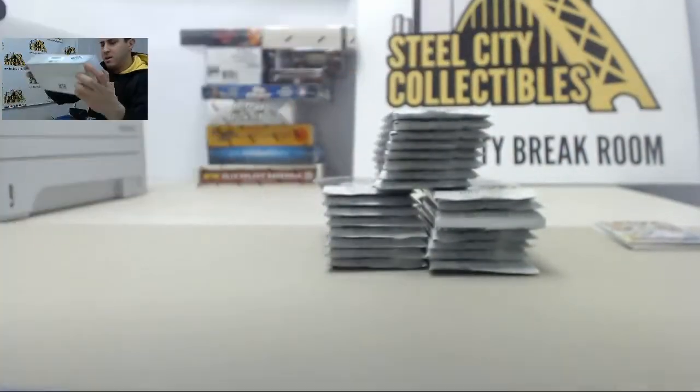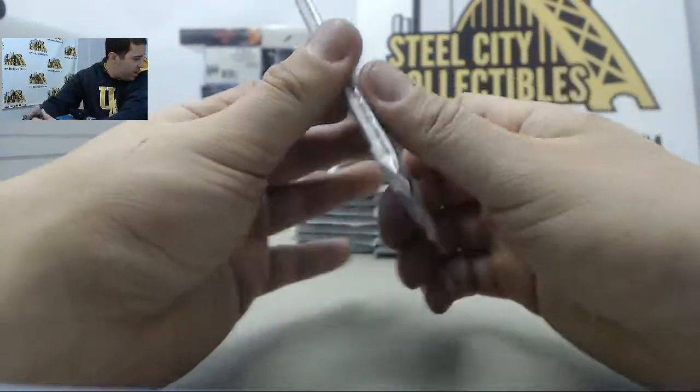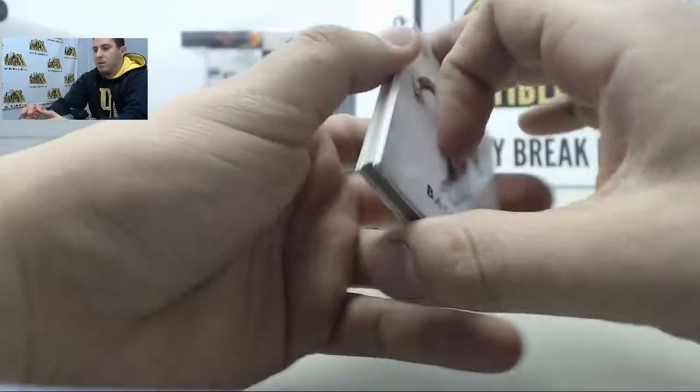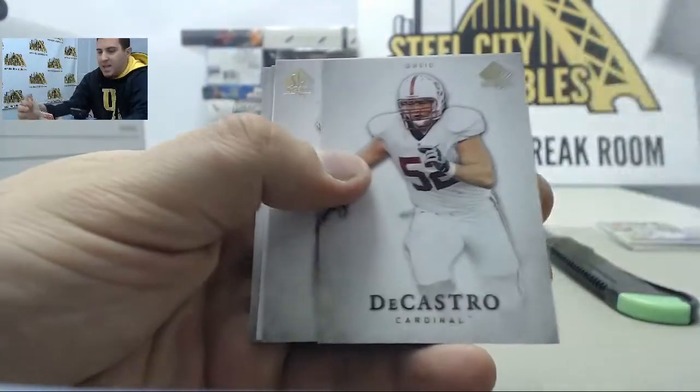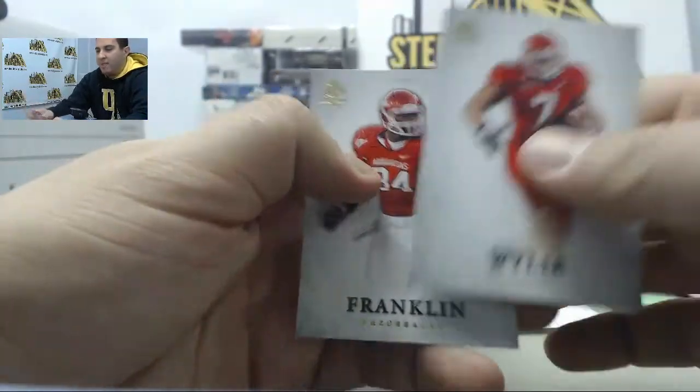Nothing left inside. All right, Jake, good luck with this one. And still looking for a Russell Wilson. That'd be a solid pull. Bailey, DeCastro, Reyes, Decoy, Wiley, and Franklin.